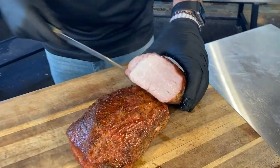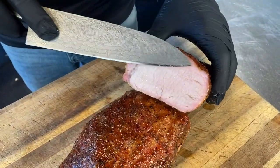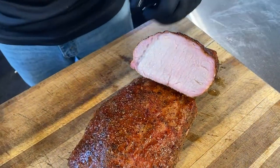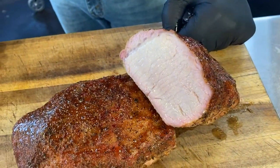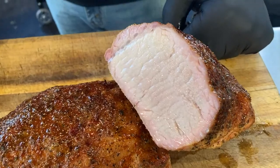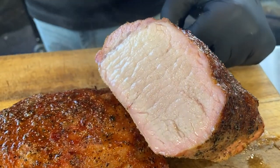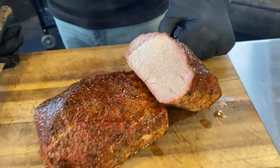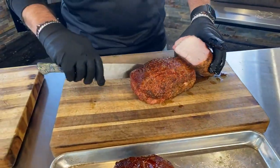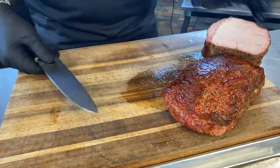Look at that. So you can see that pinking. Now, we cooked this at 375. You still have a smoke ring at 375. Look at how moist and juicy and absolutely stupid amazing that looks. I didn't do anything. Literally put some rub on there, stuck it on the grill, and had a conversation with Chef John for the better part of the morning. That's what I'm talking about.